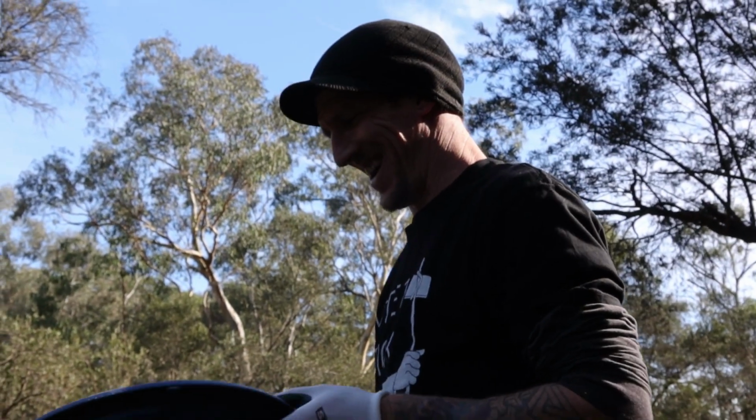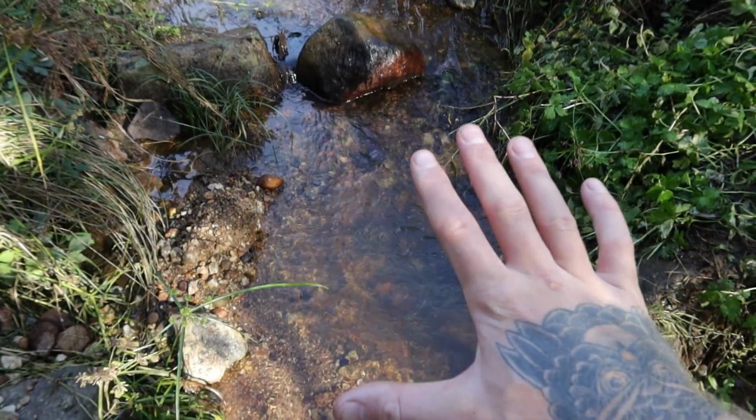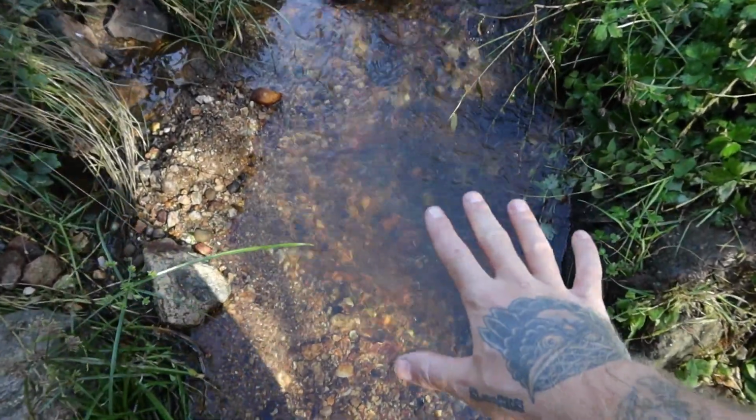I came out test panning about 3 days ago, and this is the gold that I pulled out from this little channel, just in the surface gravels. It's my gold now. All that gold came out of the top layers of loose gravel, and I never found a false bottom. No clay, no bedrock.